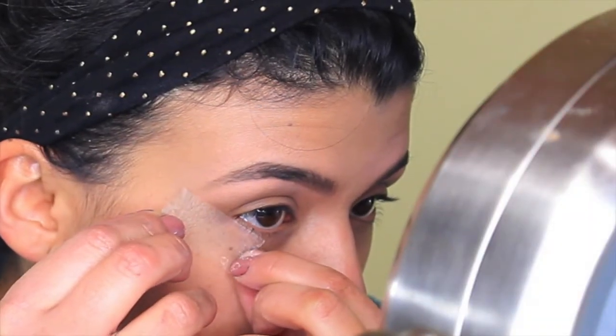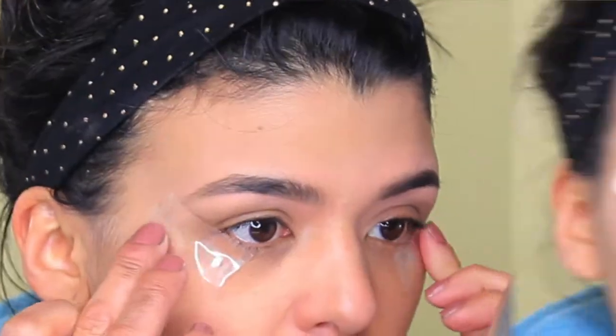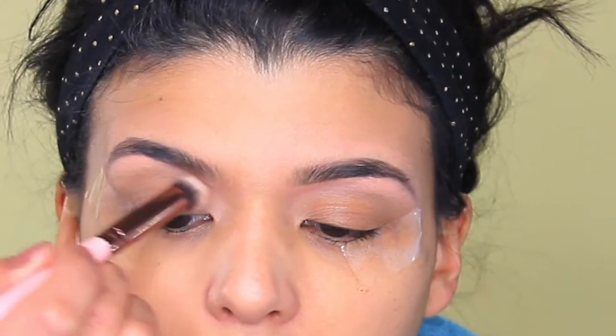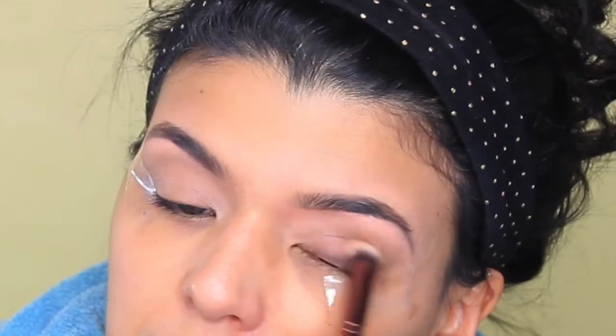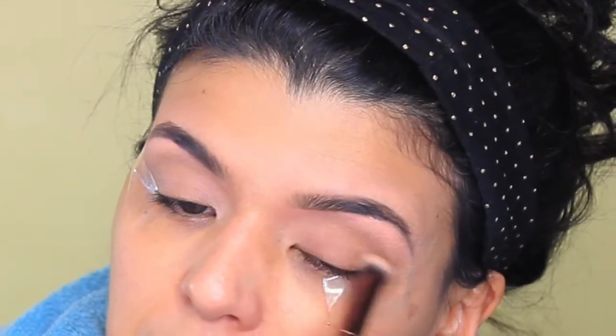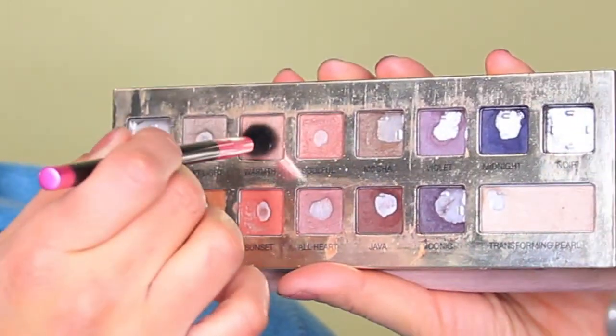Now for this look I'm going to be using tape, and I'm going to work it through the bottom lash line, make an angle from there, and then I'm going to move on to my primer. For eye primer I'm using my MAC Painterly Paint Pot, and I'm using this brush so it will apply more evenly.